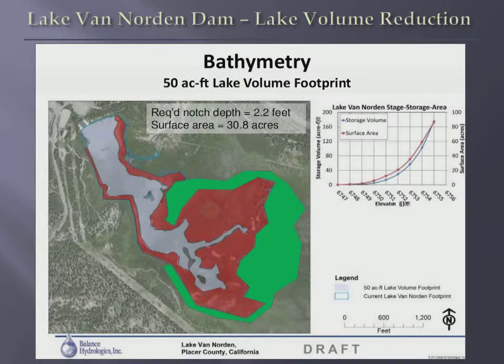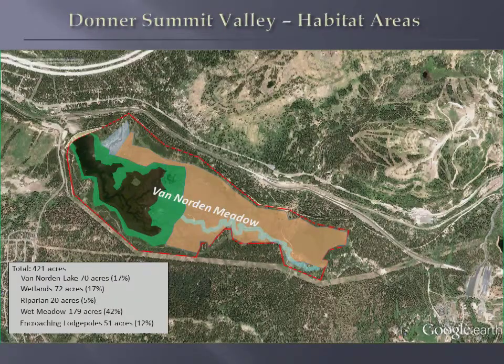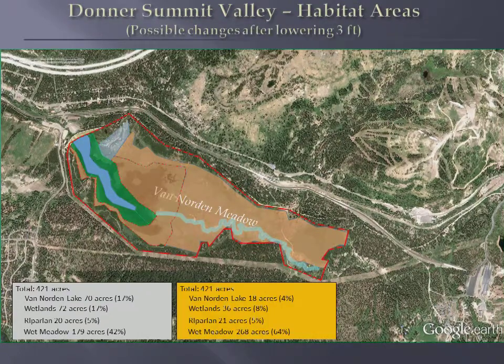Without the lake water, the 40 acres of lake and the 35 acres of wetland that surround it will naturally convert to meadow and will be lost. There would be serious changes to the habitat areas in the meadow in this configuration. The most serious change would be the reduction of the 36 acres of wetlands in the back bay area of the lake. Without the open water of the lake to support them, the surrounding wetlands would dry out and be converted to meadow. This would significantly reduce the biodiversity of the entire meadow.